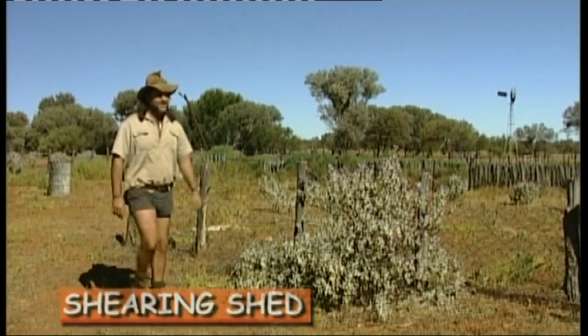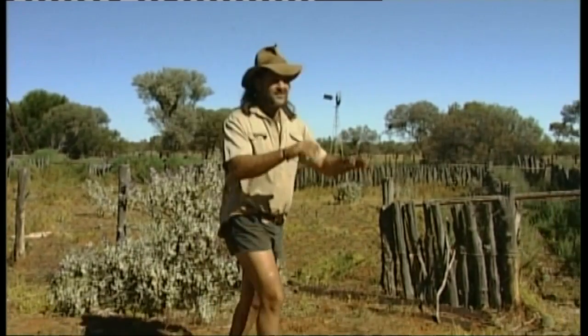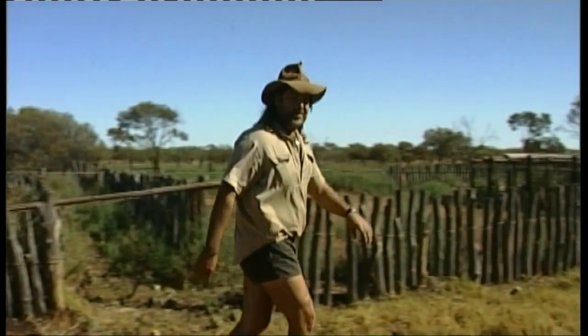This is the old shearing shed just here. I've done a few seasons in these sheds. Come inside, let me explain to you the operation of them.